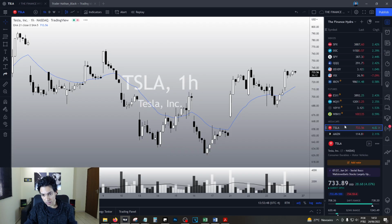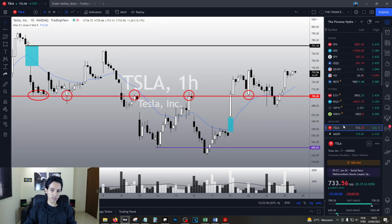So Tesla, despite the volatility yesterday, because of the Shanghai factory, it's burning money, etc. And Elon tweeted that, okay, so we saw some volatility over here, but this was not enough to ruin the overall movement in Tesla, which is still bullish in the 1 hour chart.